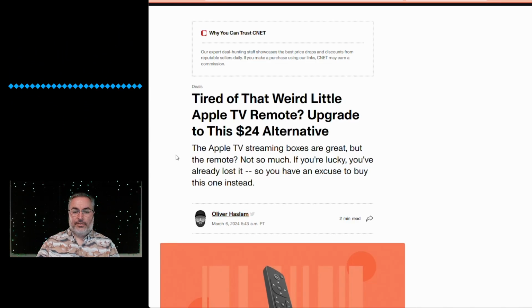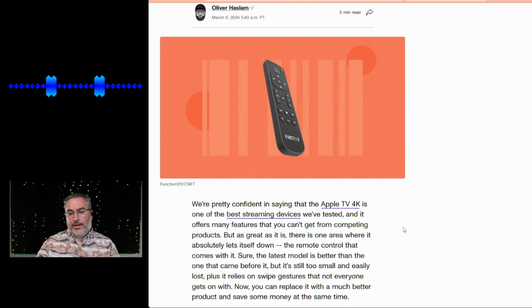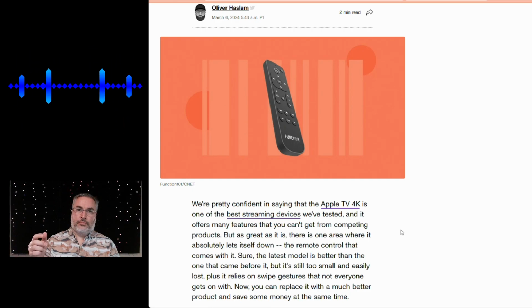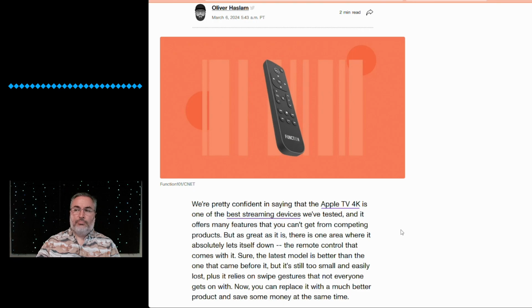Accidentally on purpose. Oliver Haslam over at cnet.com put the article together. And that's what it looks like. It's called a function, but it has separate remote elements like fast forward and stop, next track, volume up and down, channel up and down. You mean it has actual buttons on it that have prompts on them so you can see what you're doing? It has actual buttons on it.